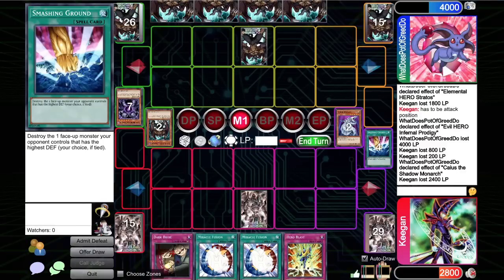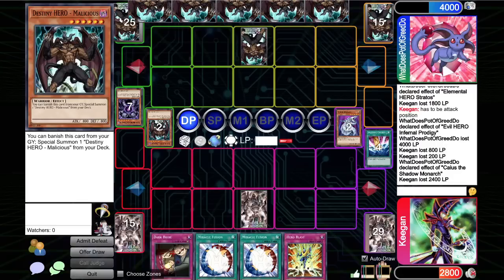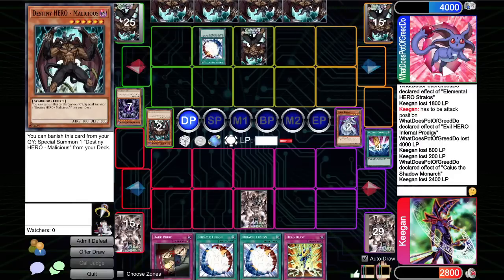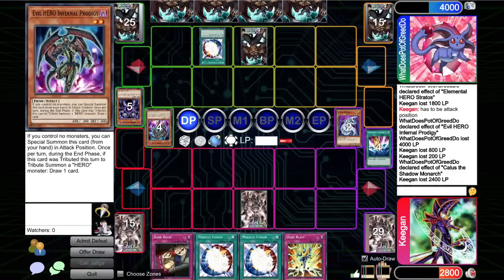And pass. I don't feel the need to set Dark Bribe, but it's possible if their set card is Call of the Haunted, we would have liked to set it. Here's a Miracle Fusion. That's okay. That's going to banish the Diva and the Evil Guy. And now there are further Miracle Fusions.